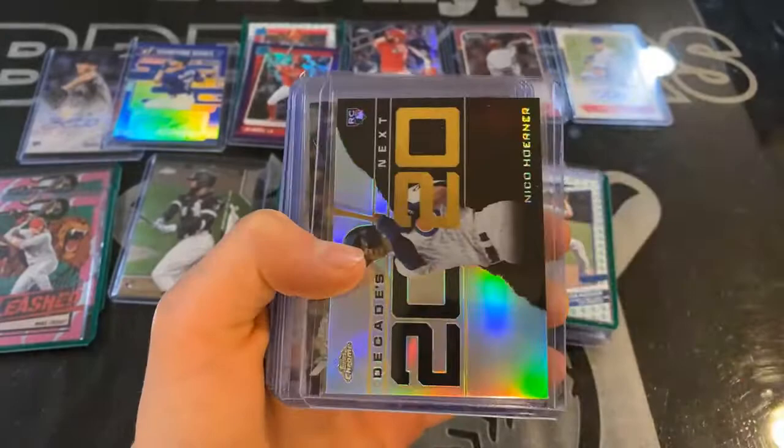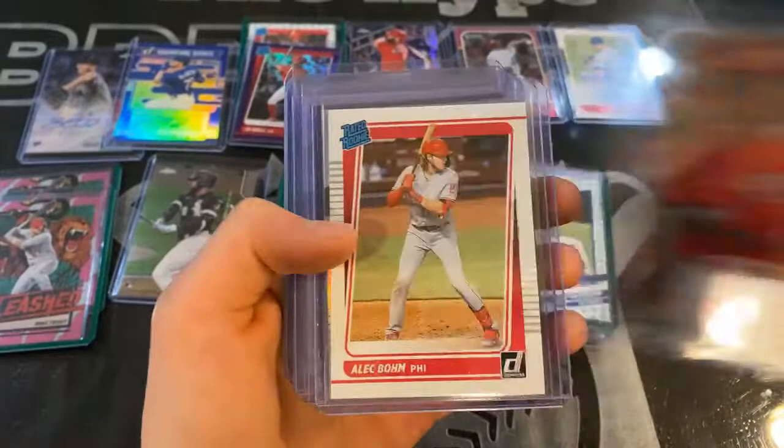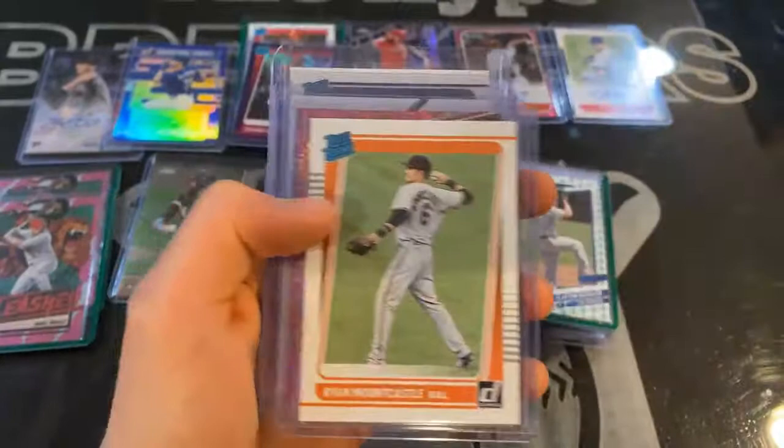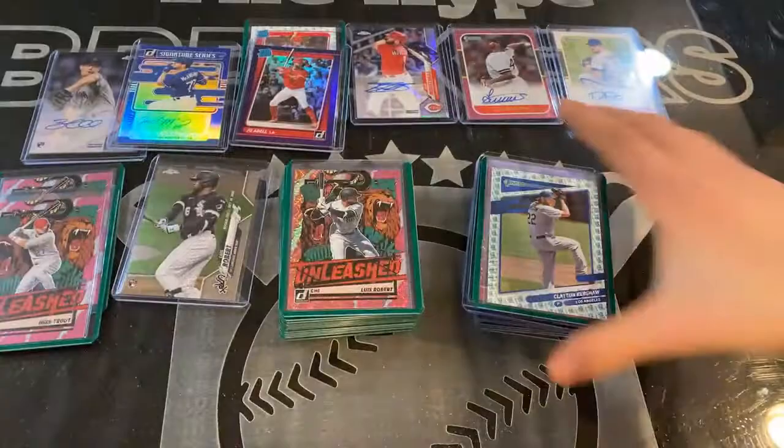Trout Chrome. Aquino, Topps Chrome. Alec Bohm. Valdez, numbered to 178 for Houston. Mike Trout, Diamond Kings. The rookies, Christian Pache, numbered to 999, Gold Parallel for the Braves. Mountcastle, Dylan Carlson, Pink Fireworks, the rookies. Ke'Bryan Hayes, Christian Pache. Clayton Kershaw, Liberty Parallel. Live Stream, Mike Trout, Pink Fireworks.